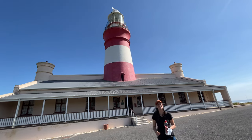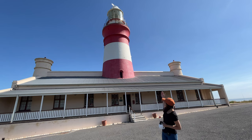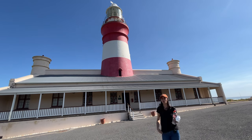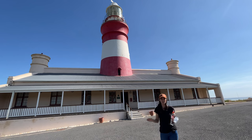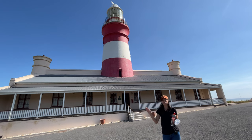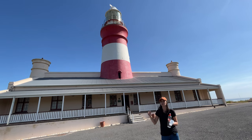It's very hard to believe that this lighthouse was one of the very first ones built because it's still standing, but obviously it wasn't always like this. During the 60s, it really suffered damage because of the wind, so it had to be completely rebuilt. Of course, the structure is still the same, but they had to do some changes.